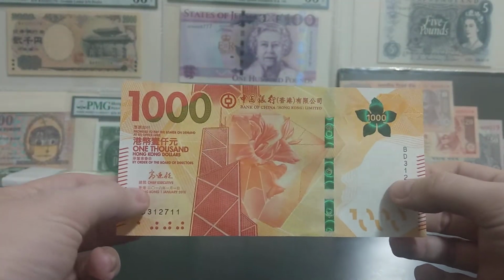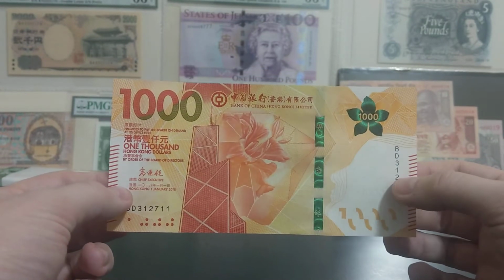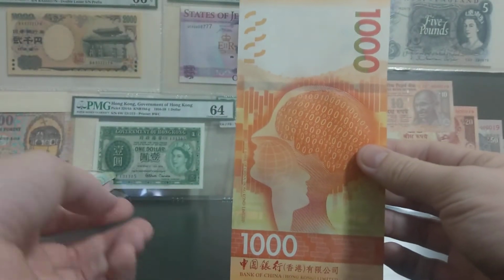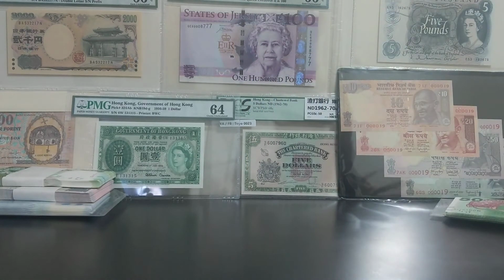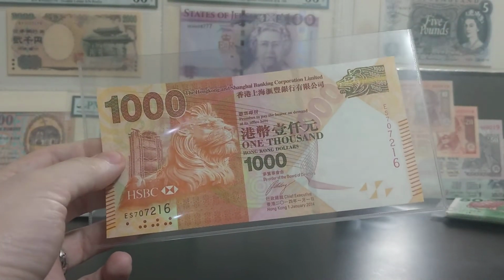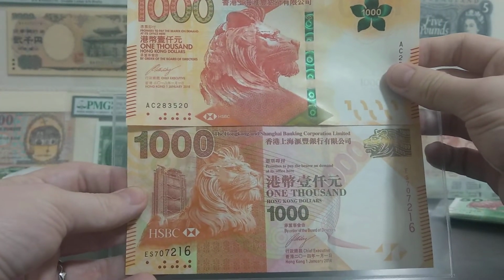Now, a lot of people don't really like these designs. I don't mind the $1,000 bills. I like the colour scheme. I think the reverse designs are a bit boring, especially compared to some of the older generation banknotes. I mean, if we compare it, if we put the old HSBC note up. So here's an old 1,000 HSBC note, and you can see, just as a comparison, for me, I prefer the old one. I really do.